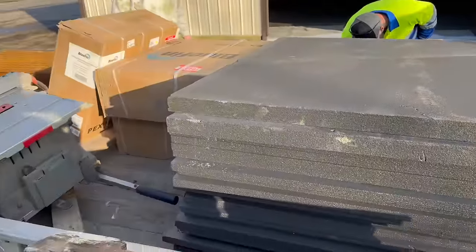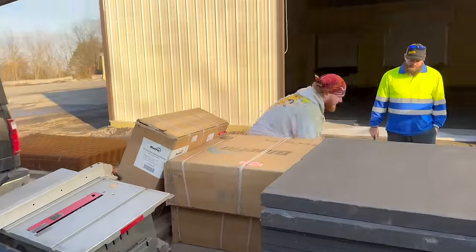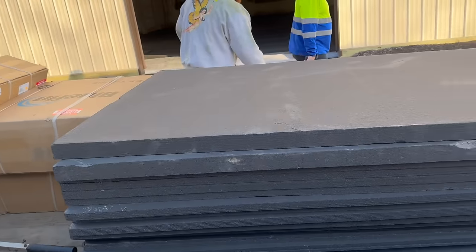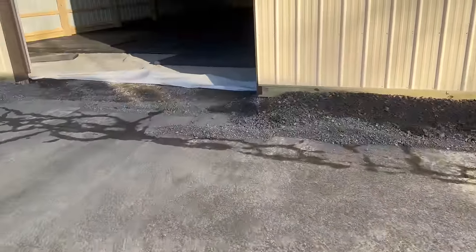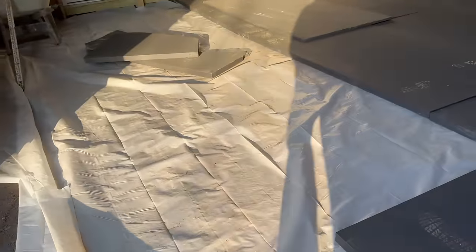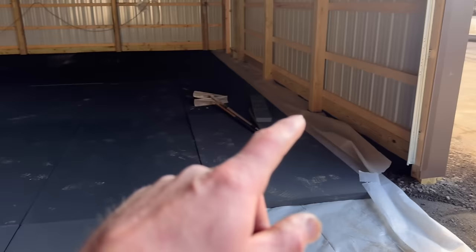Okay guys, we're back at the pole barn project. We got the gopher today. We're gonna put this foam down, the rest of the foam, and we are going to put tubing down today. This is where we were at last night. You probably already see, but we just got to finish this area up. A couple sheets over here, a couple pieces over here. Then we are going to start laying tubing.